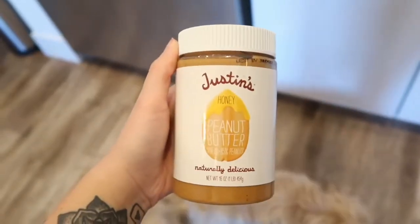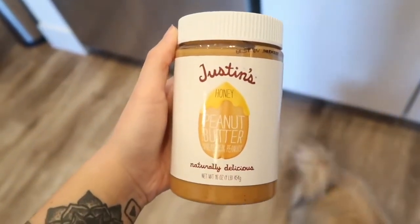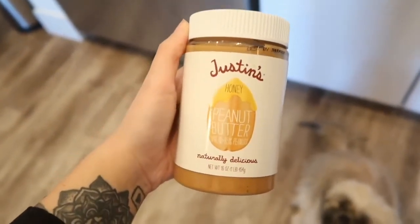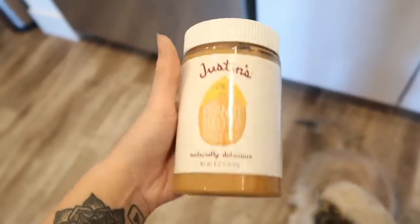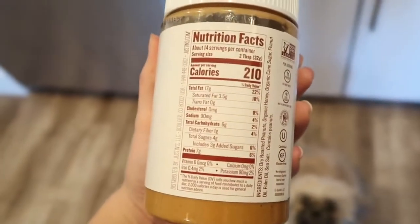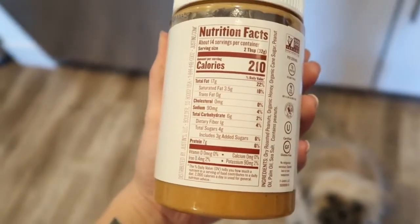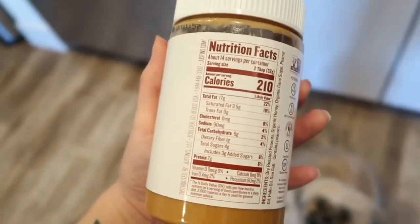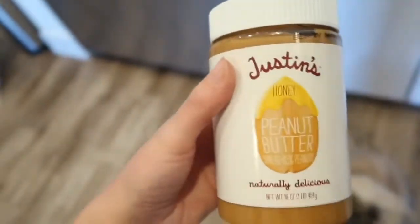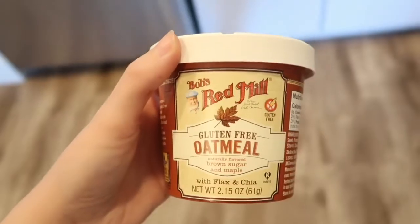Justin's honey peanut butter changed my life. I'm not even kidding. I have this once a day on half a sandwich, or I just eat it out of the jar. I love peanut butter, and their honey peanut butter is so freaking good. What is the sugars on this? 4 sugars. I think it's probably a little higher because of the honey, usually it's like 3, but that's okay. It's like 1 gram, and obviously it's for 2 tablespoons, so that's actually really good, and it's just delicious, so really would recommend this. I found these at Target.